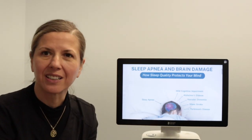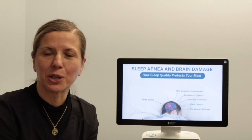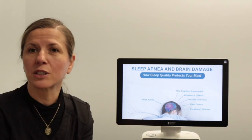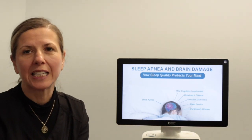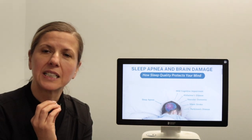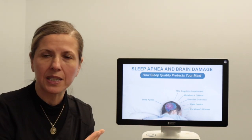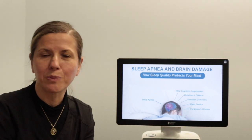Oxygen deprivation has very severe effects on the brain and memory. Repeated pauses in breathing impair memory formation and overall cognitive health. It specifically affects our sleep pattern, especially when it comes to deep sleep and REM sleep. This is where long-term memory is actually formed.